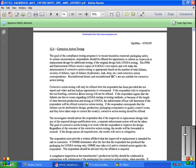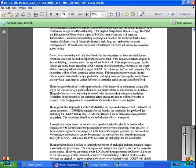The enforcer will determine if the respondent will be offered corrective action testing. If the respondent's correspondence indicates that the failure can be attributed to design, production, packaging, components, and quality control issues, and they have taken steps to correct the issues, corrective action testing should be offered. The investigator should advise the respondent that the improved replacement design is required to pass the design qualification test. A separate enforcement action will not be taken. The goal of corrective action is to work with the respondents to improve the design.